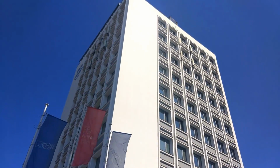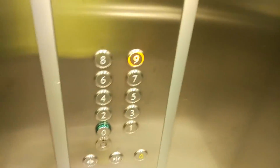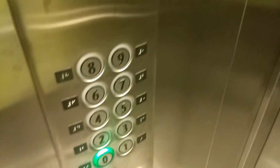And now we go along to a hotel, which has some eco discs. And now I go along to a random train station. And let's take a look at a train station eco disc.